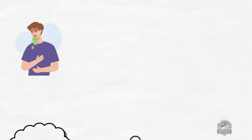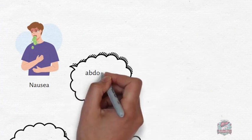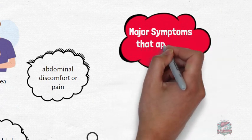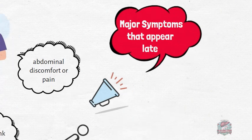8. Nausea. Excessive fat in the liver can result in liver inflammation, which brings abdominal discomfort or pain accompanied by nausea. Now let's discuss the major symptoms of fatty liver, which might not be visible in the early stages of fatty liver. 1. Jaundice. Jaundice is a significant symptom of a fatty liver.